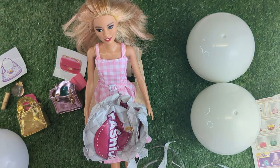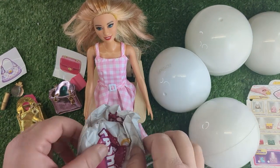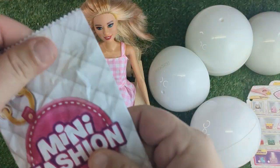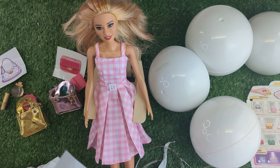Because I mean, they could be something, right? Some of them could be flat. I don't know. They're kind of pearly. Okay, accessories again. Let's do accessories again. Okay, mini fashions. Let's go. Oh, it's a different one.